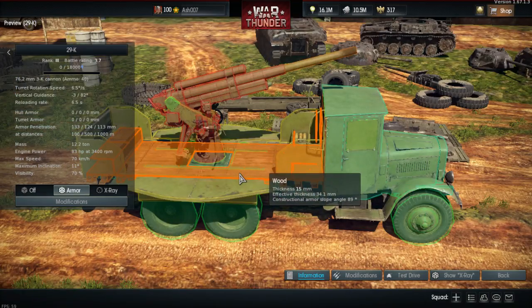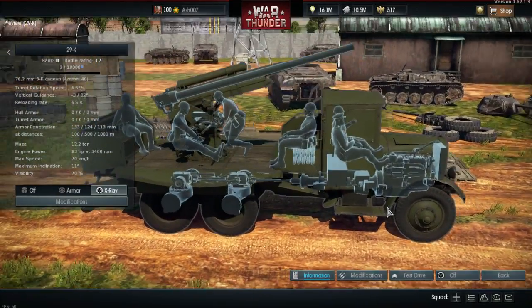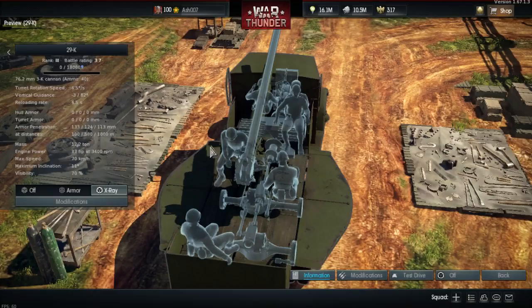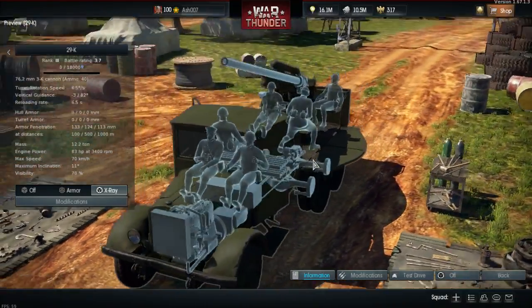It's not a particularly armoured vehicle, as it only has light structural steel, but it has an interesting crew placement, as we see here. It's got quite a number of crew members, commander, driver, loaders, and that guy on the back looks like he's having a beer. He's taking a sickie, and it is time for him to leave. Yeah, an interesting vehicle overall. I can't wait to get my hands on this.